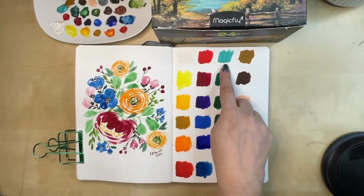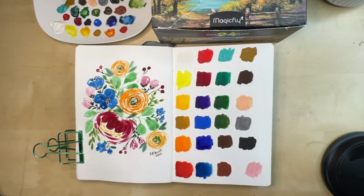This color is called Emerald. I would not call it Emerald. It's much more of a turquoisey, sea green, cobalt teal kind of deal. It's a great color, but I wouldn't call it Emerald.